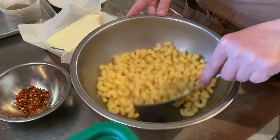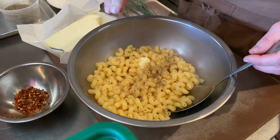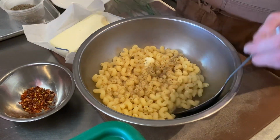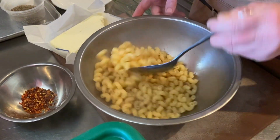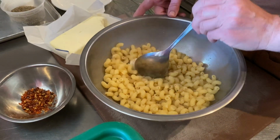We'll give that a stir. I'm gonna add a little bit of pepper. I like pepper, so that may have seemed like a lot. At this point, you could add a little warm sauce on top. So, letting that butter get all melty.